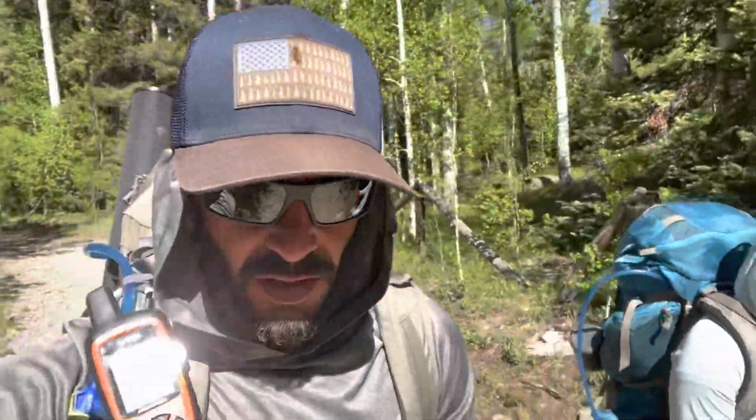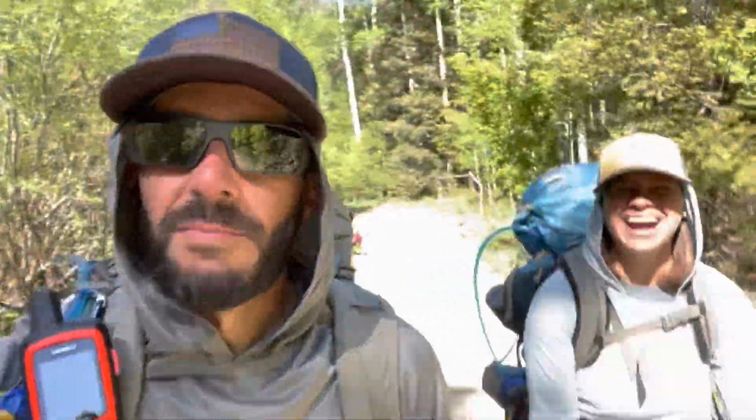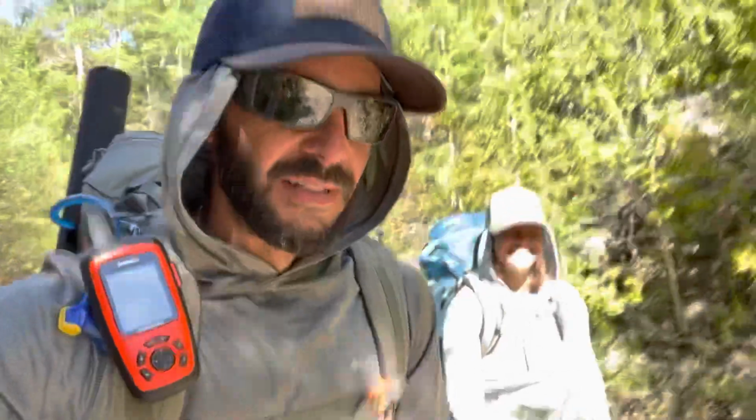All right, so we're finishing up our 4 day, three night trek. The Adventure Goats went out with, hell yeah. Whoever says we can't ever find them. She's back there probably finding something dead. She always finds dead stuff.